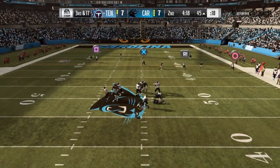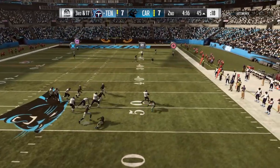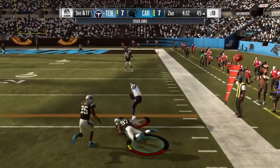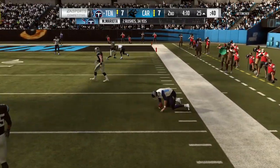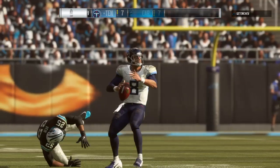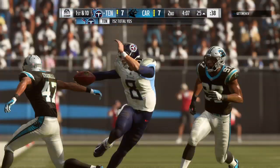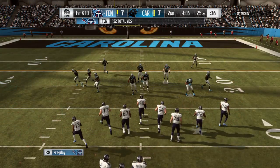Third and long here for Mariota. Escaping the pressure right. He's going to run, but he's got a long way to go. And they're able to work this to the 25 before it's all said and done. Mariota had an 87-yard run as a rookie. This one a bit less, but it is a first down.